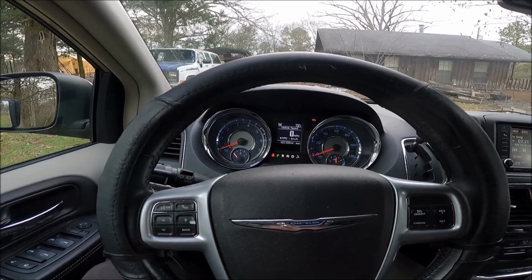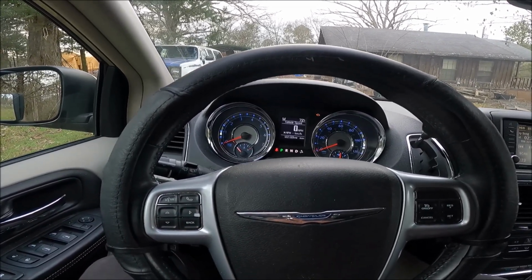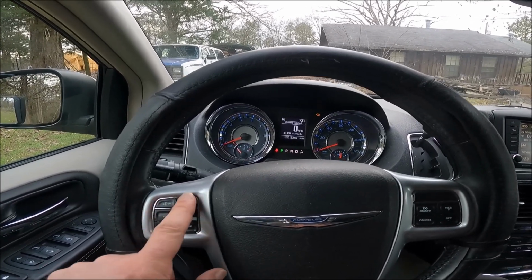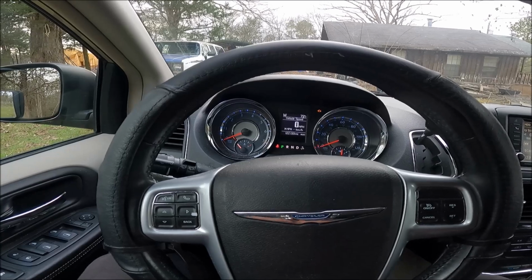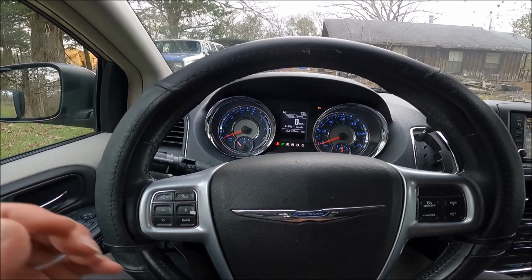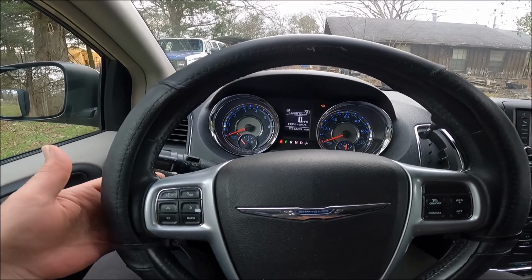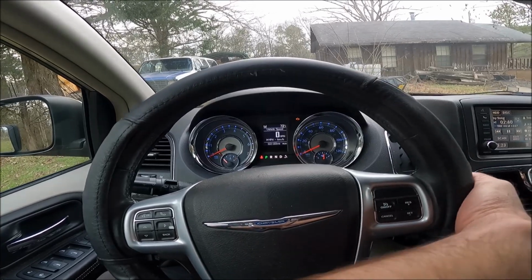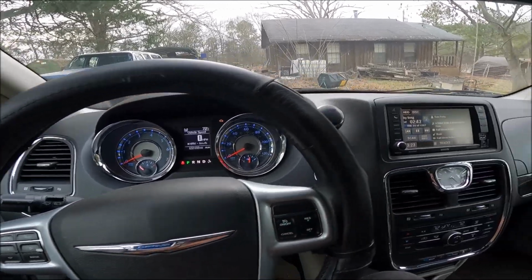Nice. What else can I tell you? Cruise control. It's got Bluetooth, and it'll interact with your phone. The stereo on the back of the steering wheel on this side, you can fast forward and rewind, and on the back on this side is the volume. So that's pretty cool.